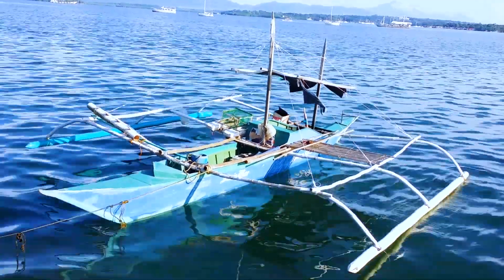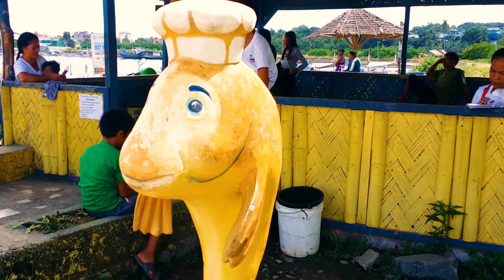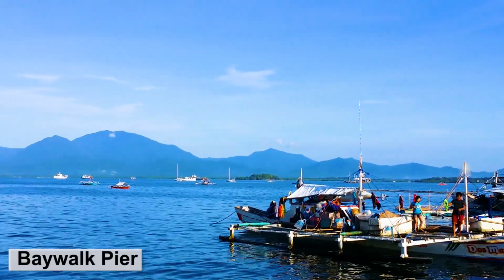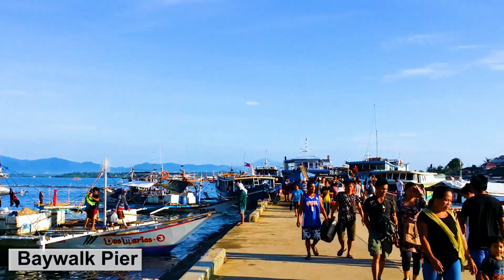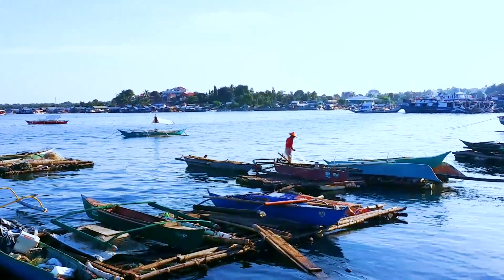On the east side of the Baywalk, there's a small fishing port, and you can take a boat from there to the other side of the bay. It's about 200 meters from here, so I'm going there and going to take the boat. So this is the boat. The first one leaves at 7:30 in the morning, and then every hour.